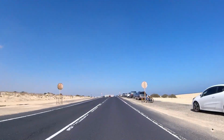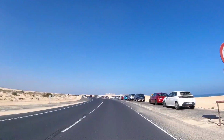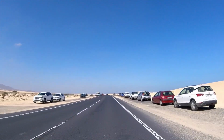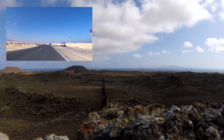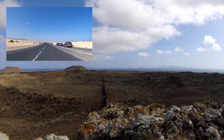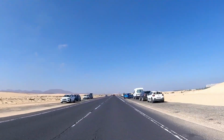Here's an interesting fun fact about the dunes. The sand is not from Fuerteventura. It cannot be, just think about it. As all the Canary Islands, Fuerteventura is a volcano island made out of black lava rock. If you crush black rocks into sand, you get black sand. Makes sense, right? So where's all that white sand coming from?